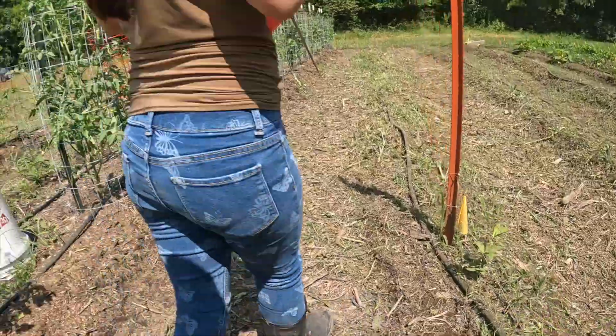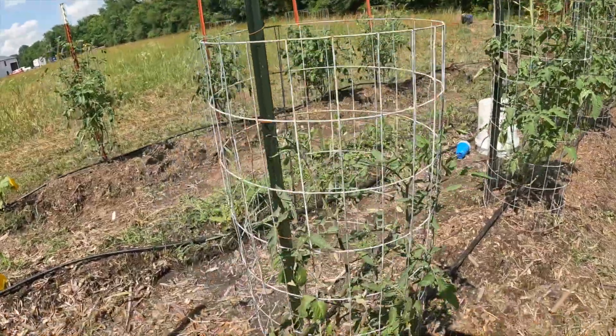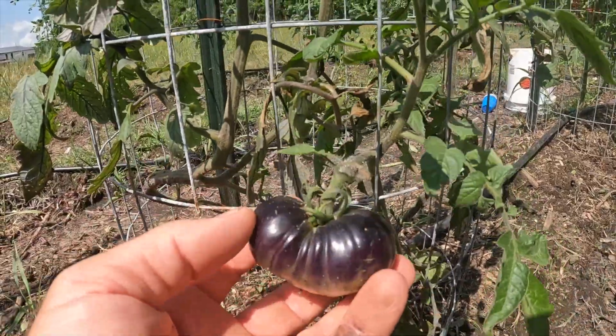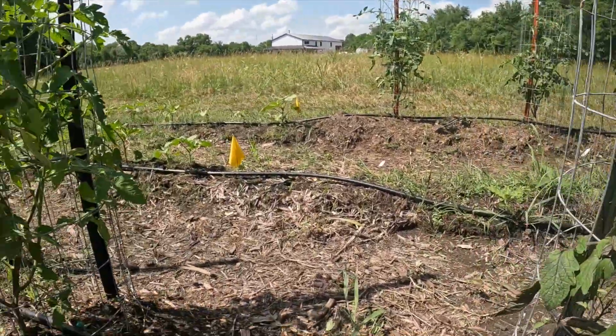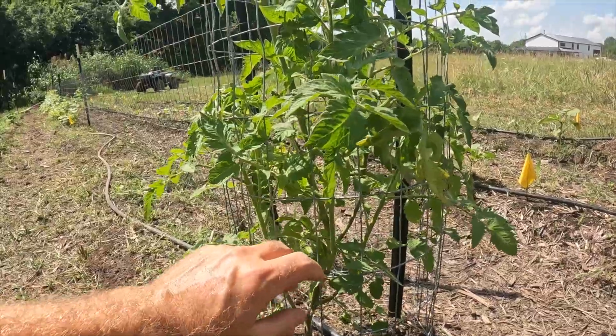Okay. All right, what about tomatoes? Tomato. Look how pretty that tomato is, huh? It's purple. It's an heirloom, and this was given to us. These plants were given to us by my best friend's sister. I grew up with her. Her name is Nikki Myers. Used to be Nikki Beck.